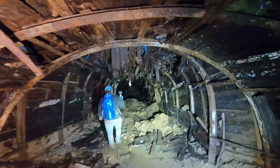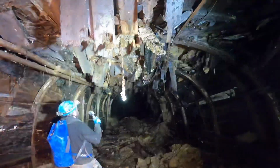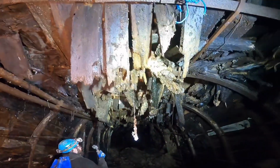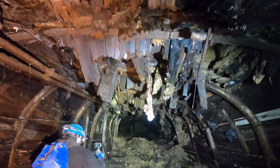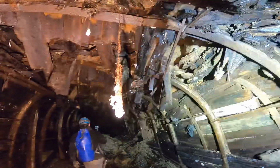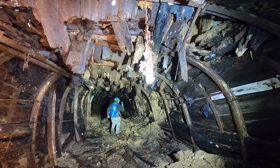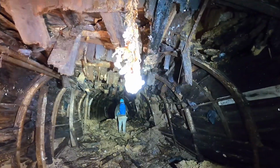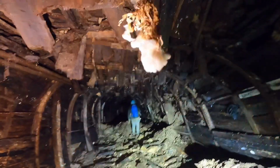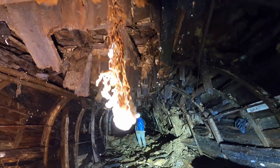Yeah, sick. Look at the roof. What the hell is this? Timber after broken timber. What the hell's going on here? Getting away from that section. Keep going. Oh, some nice fungus here. Wow. Very fluffy.